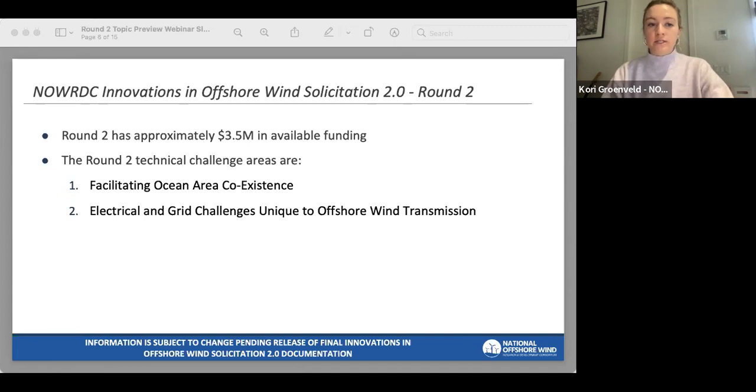Successful proposals in this area will not duplicate existing technologies or projects. Rather, they will propose novel technologies or commercially or technically advanced technology development that has already been conducted in this field. Please note, NOWRDC is not seeking biological or baseline environmental or seabed surveys.